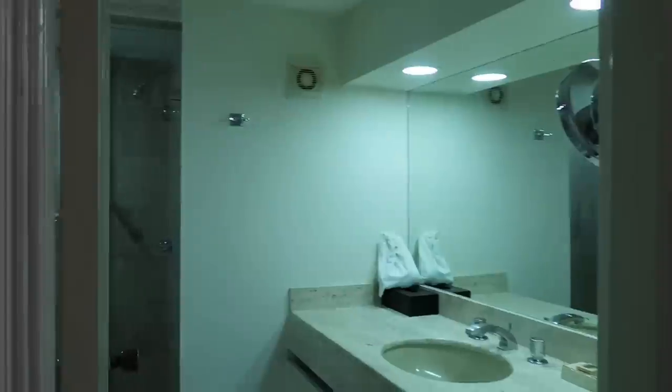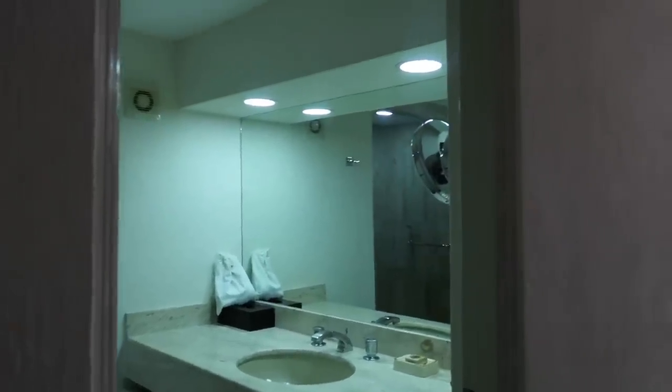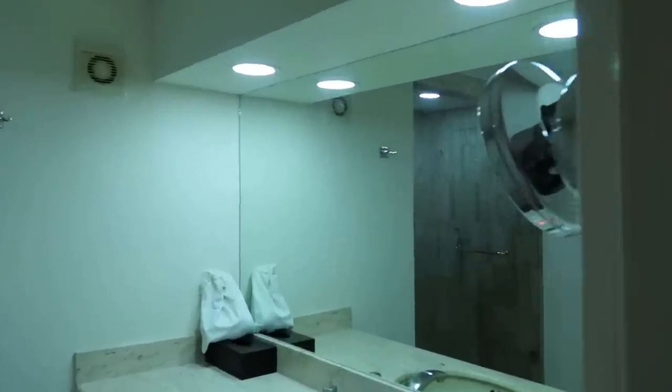We also had a bathroom that was rather spacious. I know it doesn't look super big on camera, but we had a lot of counter space and a huge mirror, as well as an amazing shower.